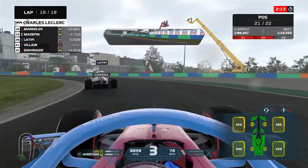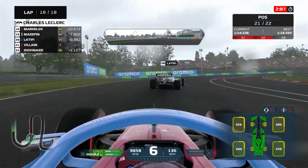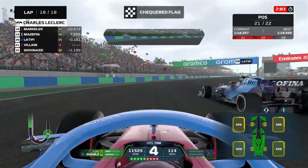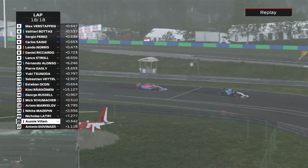Can we get a good run out of this corner? We've got a little bit of overtake left. Can we get on the button? We are on the button. We launch to the outside. Can we get a straighter exit? We're getting good overtake speed down the outside. Oh, what an overtake! Gotcha!